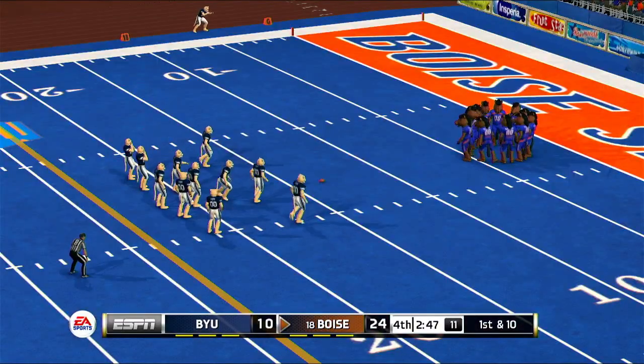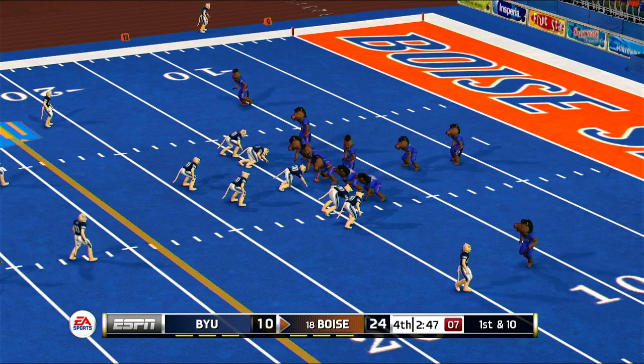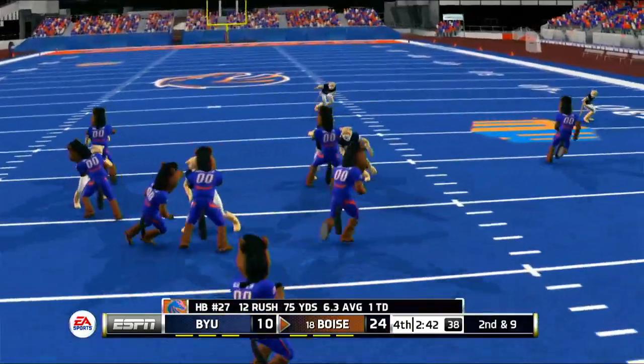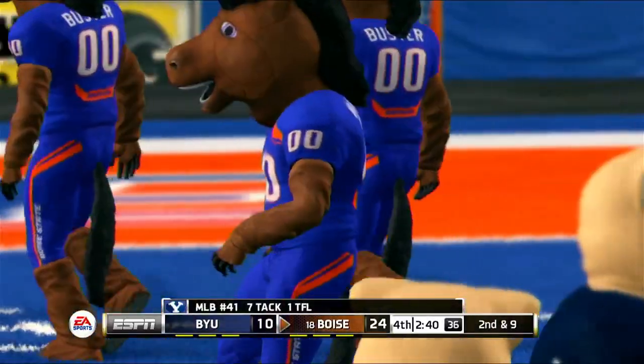Both teams are well aware that a score on this drive is going to create an almost insurmountable lead. This defense has really got to step it up and make a stop. And he's level at the 15. A yard, maybe two on the carry. And the ball carrier wasn't getting away from that tackle. That brings up second and nine.